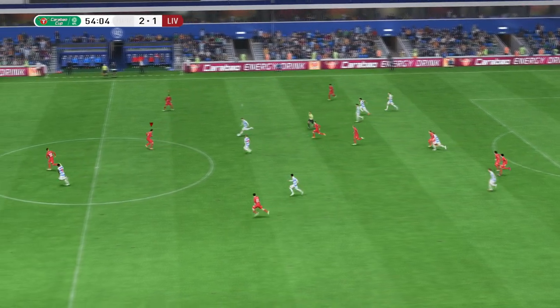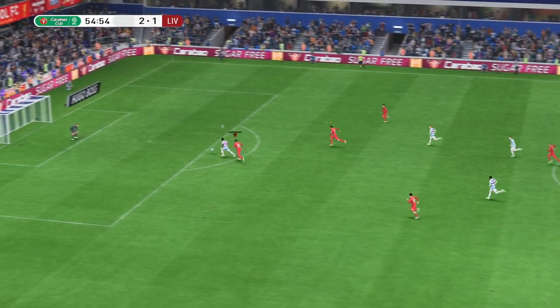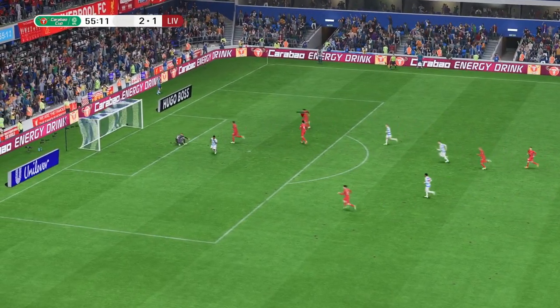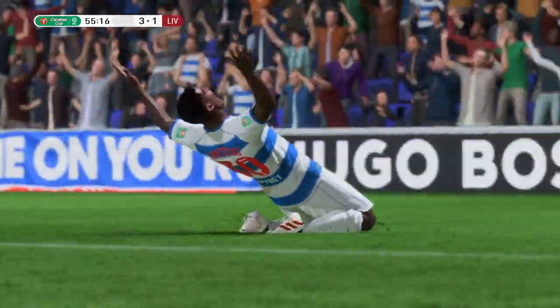I think the threat has been averted. Now can they counter clinically? The supporters want to see him have a go. In it goes! Delighted to be two in front. Things look good for them now.